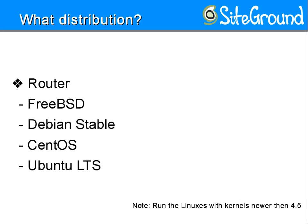But keep in mind that for these distributions, the kernels are usually a little bit older. So I prefer to install newer kernels from source. So run something like 4.5 or newer kernels on your routers. This allows you to do a lot of fancy network stuff that is not supported in the older kernels because the software was not written at that point.